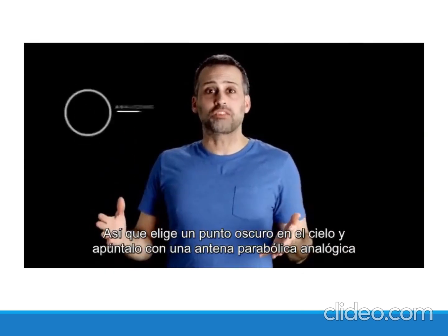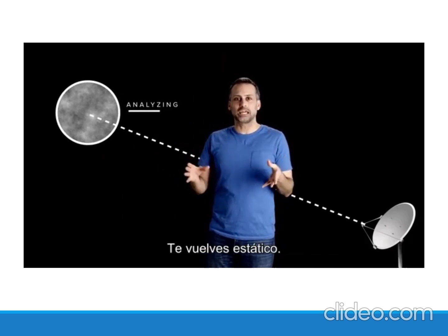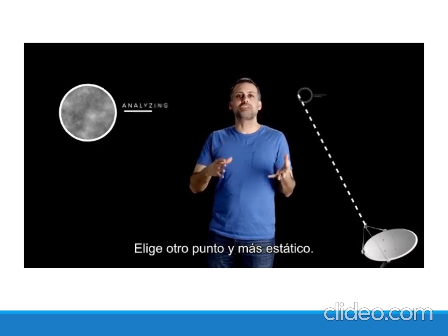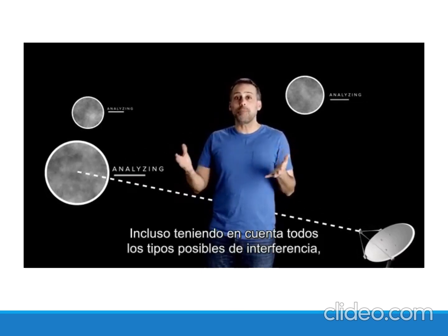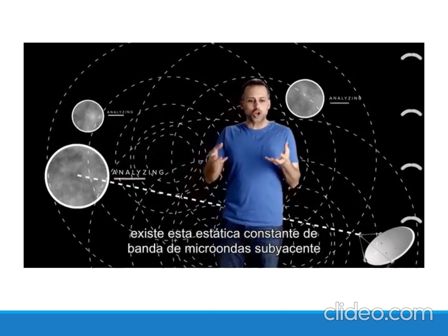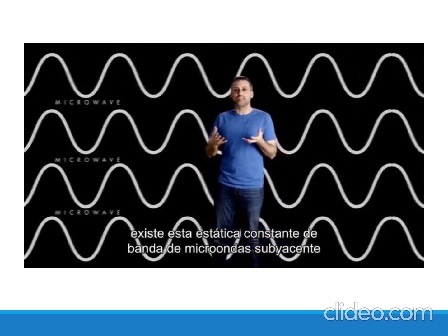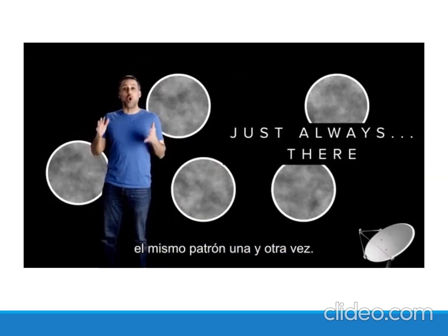So pick a dark spot in the sky and point an analog satellite dish at it. You might expect to get nothing, but you don't. You get static. Pick another point and more static. Move your dish yet again, static. Even accounting for all possible types of interference, no matter how you orient your dish, there's this constant underlying microwave band static that's just always there in the darkness of space, emitting the same pattern over and over.